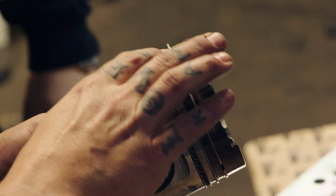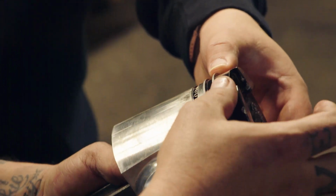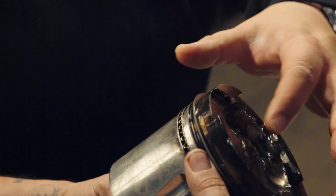Right. So there's absolutely no wear on that ring whatsoever. No, I see what you're saying. Yeah, that thing would cut you. Like if you were to do this, it'd be basically cutting a fresh. Yep. And that's the one that took the heat, too. Yeah, that's the one that took the valve.